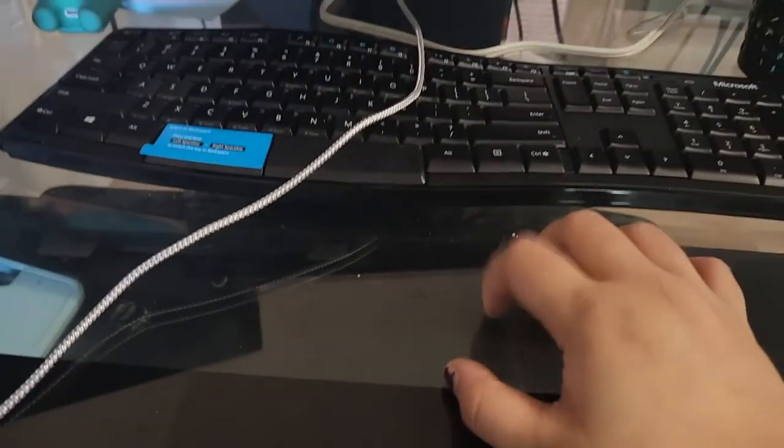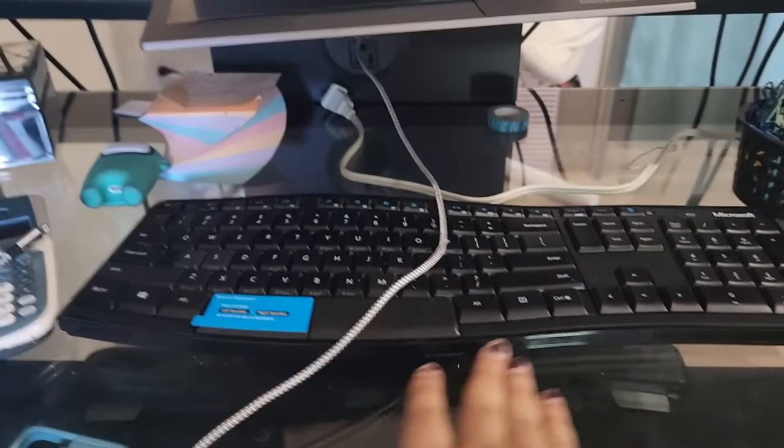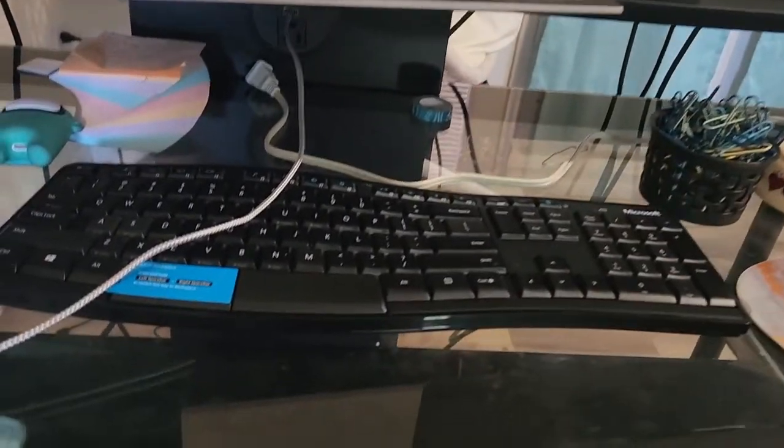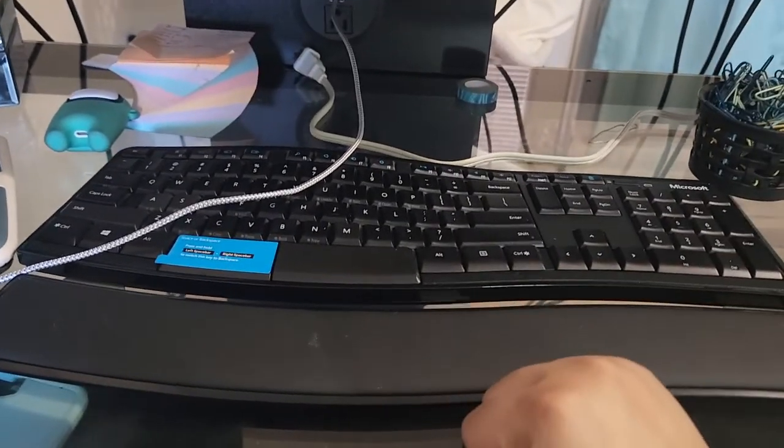Now my keyboard and mouse was also sent to me from work. I believe they're the Microsoft Sculpt. I will put the exact one again on screen. And it does have this little extension piece that I don't really use often. I know I complain about me trying to prevent having carpal tunnel, but the angle's just weird.